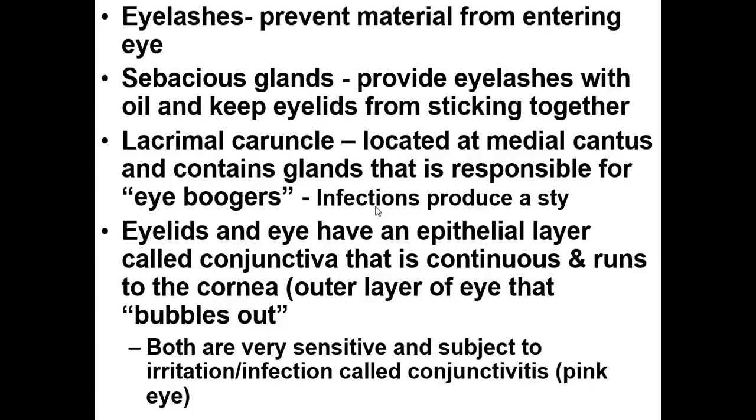Your eyelids and your eye have an epithelial layer around them that's called the conjunctiva. It's continuous. So what you have to think about is it runs along the palpebrae, or eyelid, and then it connects with the sclera of the eye.